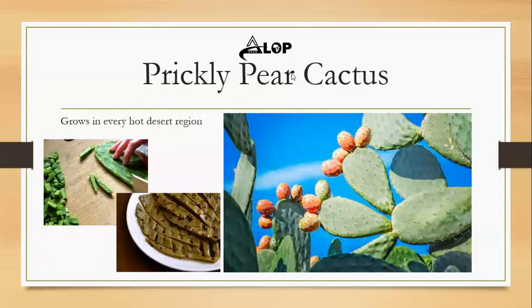Next is the prickly pear cactus. For those of you that are in the hot desert regions, especially Southwest, West Coast, going from Texas on over to California, the prickly pear cactus is a very common food. It's a very common vegetable.